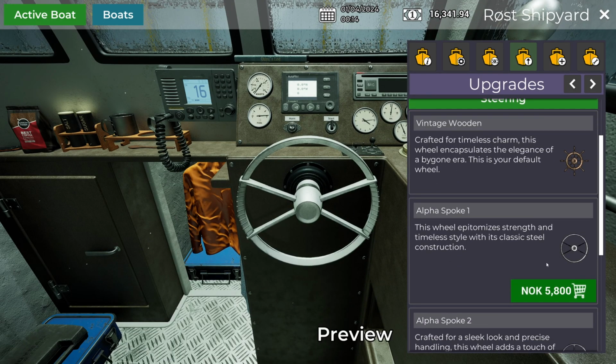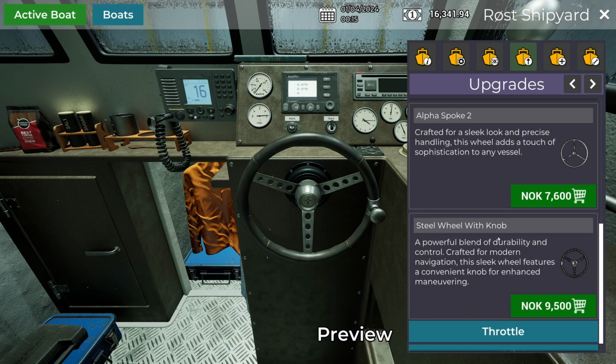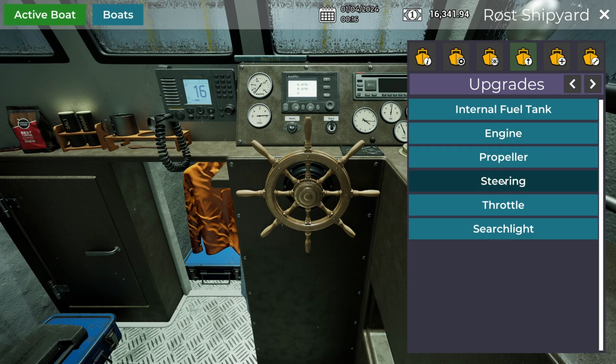Steering might be actually a good one. This wheel epitomizes strength and timeless style with its classic steel construction. Crafted for a sleek look. I don't know if it actually helps me. So, let's go. Is there actually something that would help the steering? Because the steering's actually not brilliant.